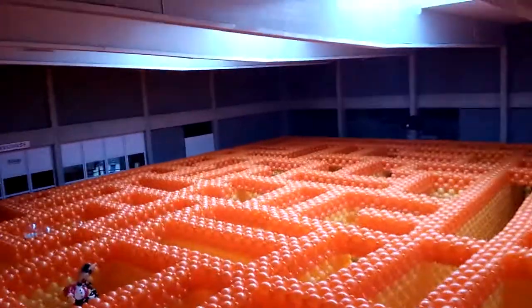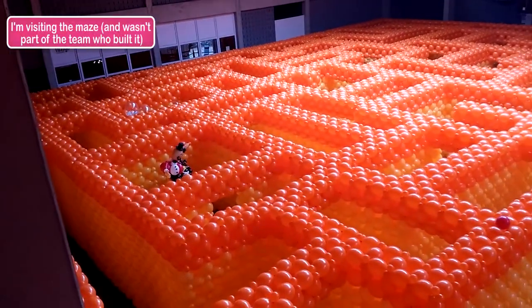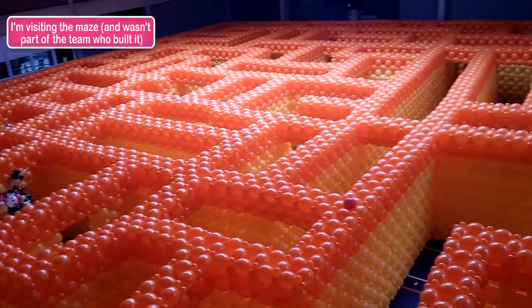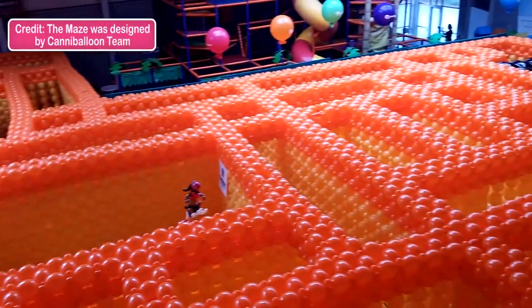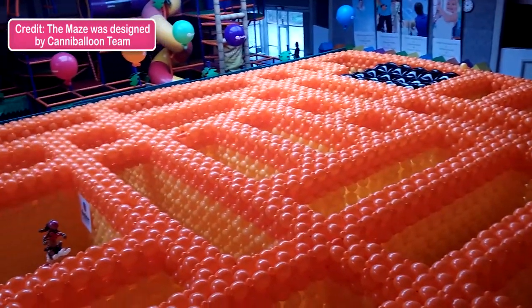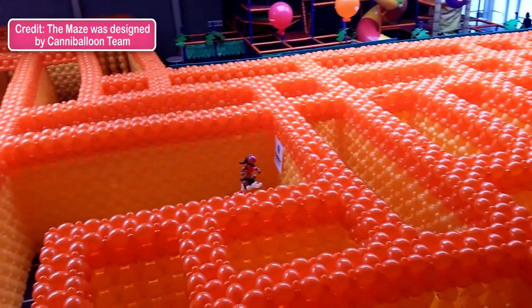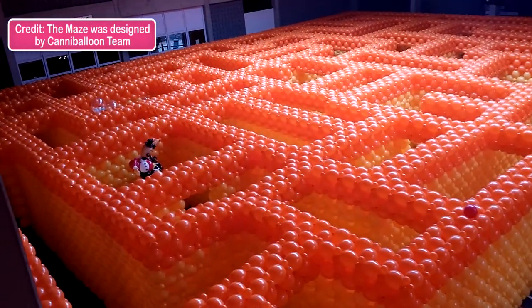The biggest balloon maze ever is here right in front of me. Look at that, this is amazing. Now, inside this giant maze, there are a few beautiful sculptures. You can see them from here. And I'm going now to run and go into the maze with you.